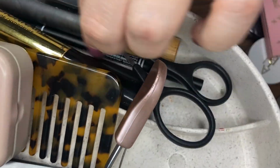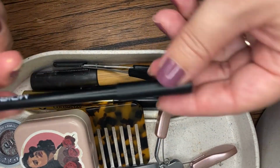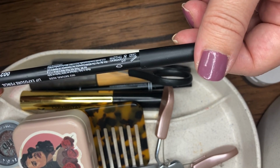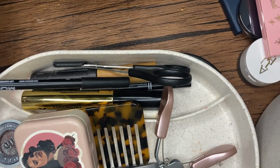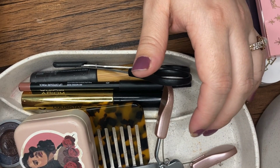I want to do my lippies, lip stuff. In here, my everyday, I have this Moira lip exposure pencil. Really nice nude. Yeah, it's a number 2 natural nude. I am new to lip liners, so I feel like that's a good starter one.